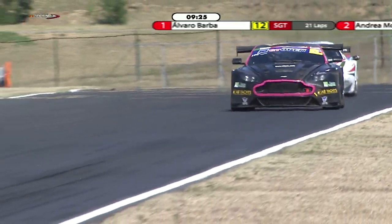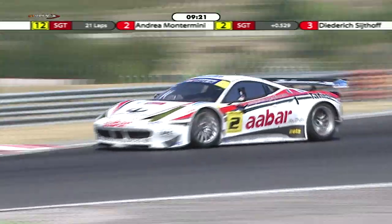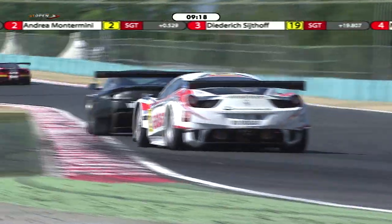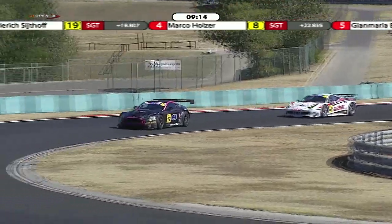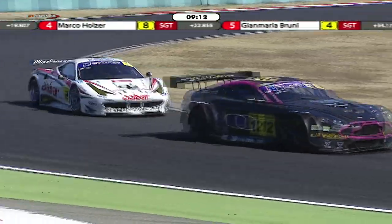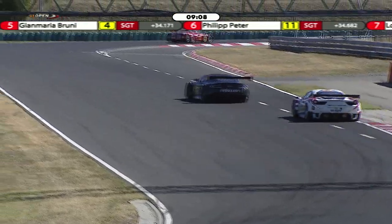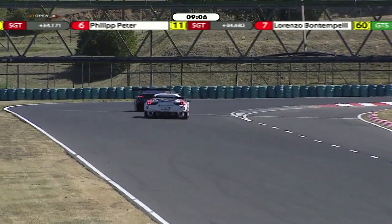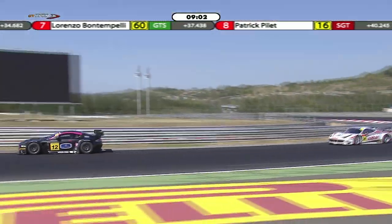Well, I think it's going to be a lot harder for Andrea Montermini to try the same move into turn 13. Around turn 12, they come into that corner, and Montermini certainly shows himself to Alvaro Barber to the inside, but he's not really quite close enough on this occasion. So they climb up the hill out of turn 13 into the final turn of the circuit. Such an iconic corner, this Hungaroring.